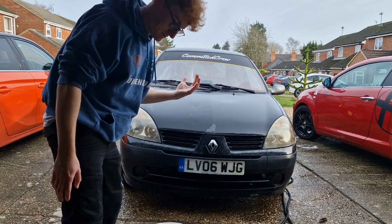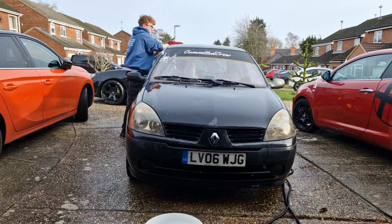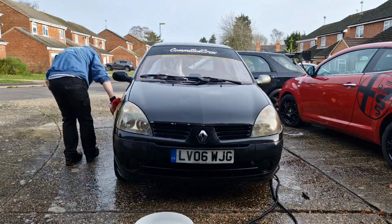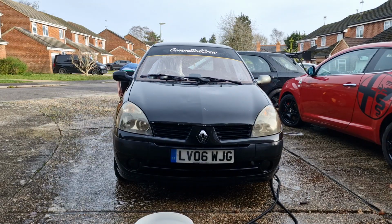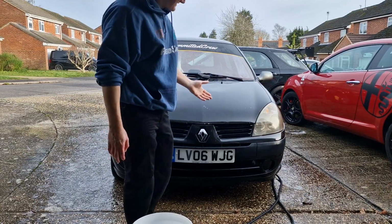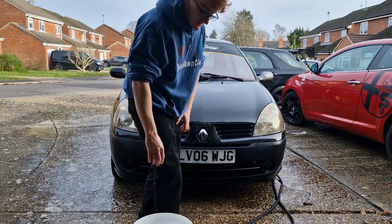I might not be treating her to a jet wash, but at least I'm still using the best products. Double bucket, and of course a wash mitt. So it's not all bad. It's honestly so blessed washing this little Clio after doing the Sub. The Subaru is massive, and this just takes seconds, as you've probably seen, because of small wheels, tiny car. It all adds into it, and it's just, yeah, so easy. So let's get her hosed off, I think.